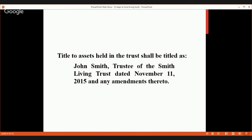So John Smith, instead of it just being John Smith, now it's John Smith, trustee of the Smith Living Trust, dated November 11th, 2015, and any amendments thereto. What we've just done is we've taken an asset, instead of John Smith being the owner. So if John Smith died, we'd have to go to court and ask a judge to sign over ownership. Instead of doing that, we have it already in the name of the living trust. And then we're very specific about which living trust it is, because there might be other Smith living trusts, obviously. So we make sure we include the date in it. And that's how assets are typically titled.